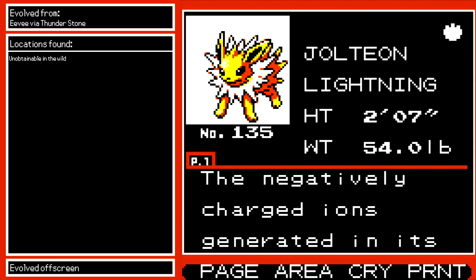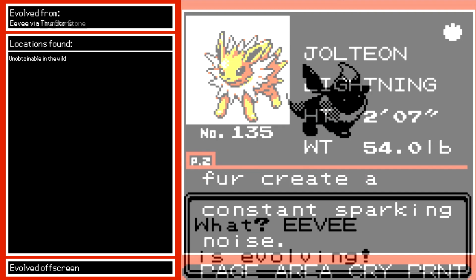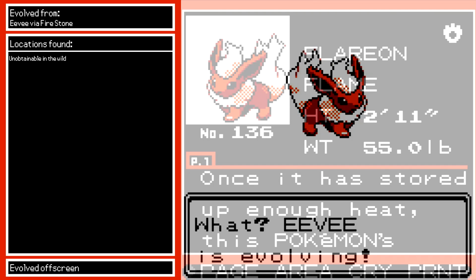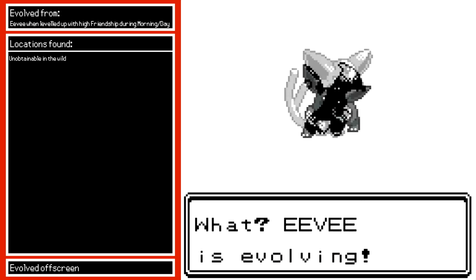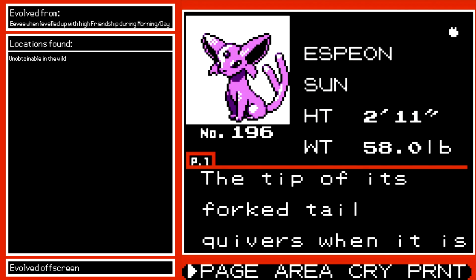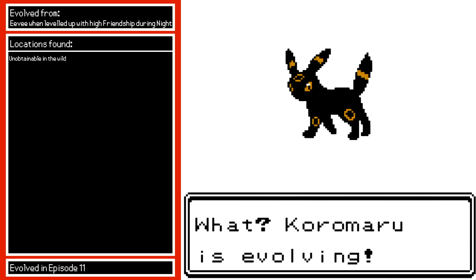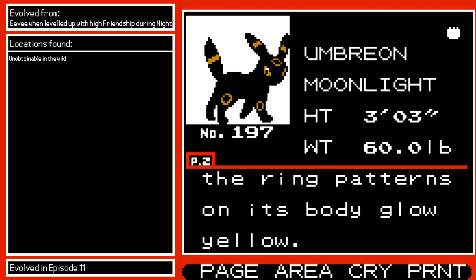Jolteon, the lightning Pokemon. The negatively charged ions generated in its fur create constant sparking noise. Flareon, the flame Pokemon. Once it has stored up enough heat, this Pokemon's body temperature can reach up to 1700 degrees. Espeon, the Sun Pokemon. The tip of its forked tail quivers when it is predicting its opponent's next move. Umbreon, the Moonlight Pokemon. On the night of a full moon, or when it gets excited, the ring patterns on its body glow yellow.